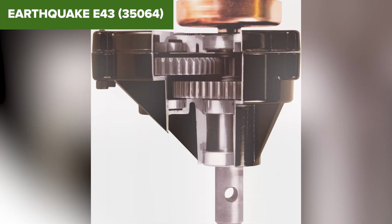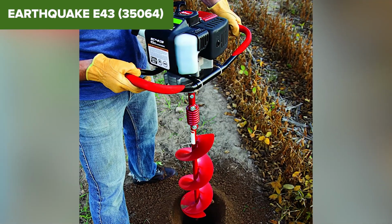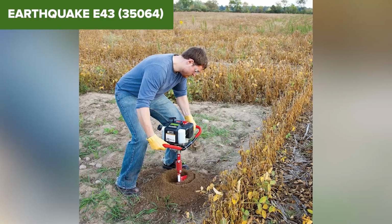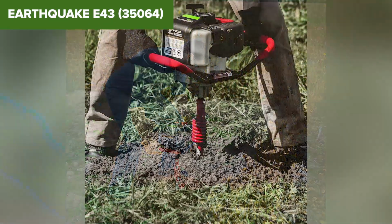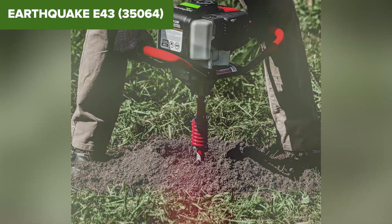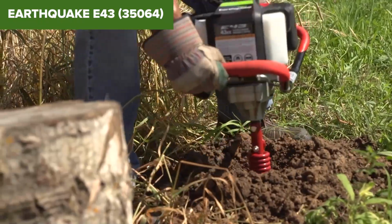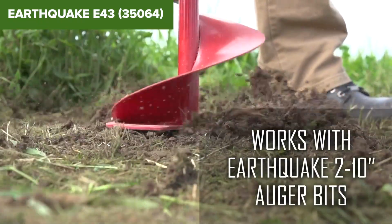for versatile digging. While the Earthquake is a solid entry choice, it does have some limitations. Its lower torque means it may struggle with dense roots or rocky soils, and like most 2-stroke engines, it requires precise fuel mixing. However, it shines in lighter soil conditions, making it an excellent option for small to medium-scale projects. If portability and simplicity are your top priorities, the Earthquake won't disappoint.